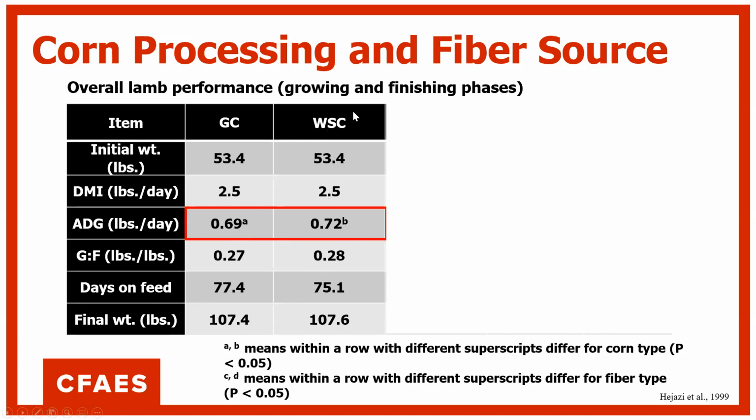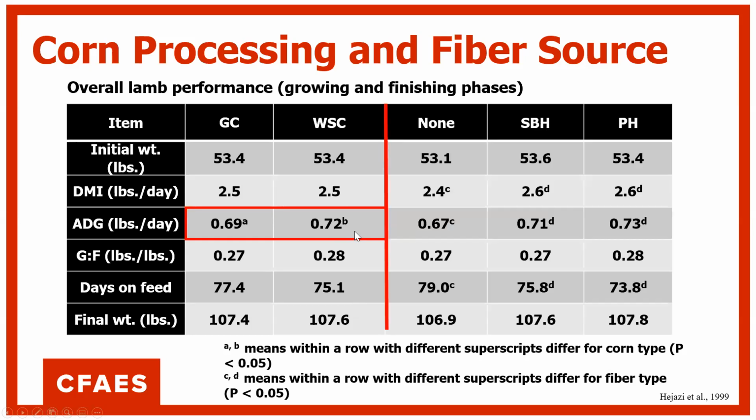So you could save some money by not processing your corn, because that does cost some money, whether you're doing it yourself on your farm with a mill and cracking the corn, or you're getting it done by the feed mill. There is a cost differential here. So the cheaper option is going to be that whole-shelled corn. And this data shows that it is beneficial to just leave it whole-shelled and let those animals work that rumination.